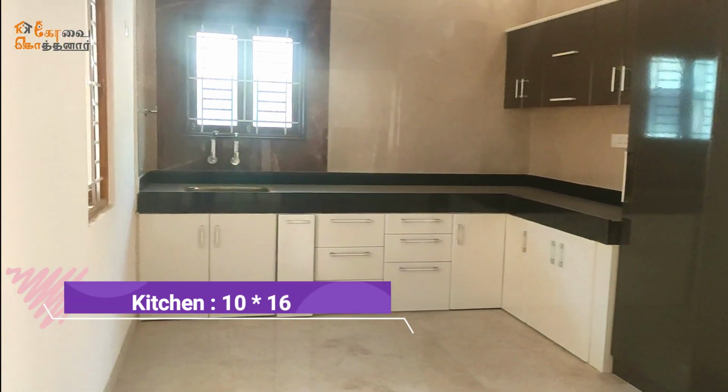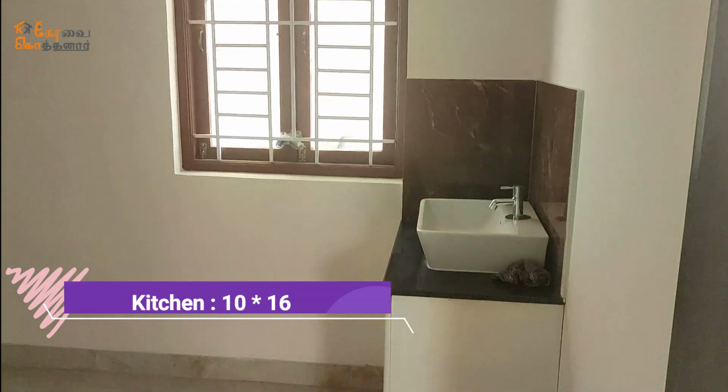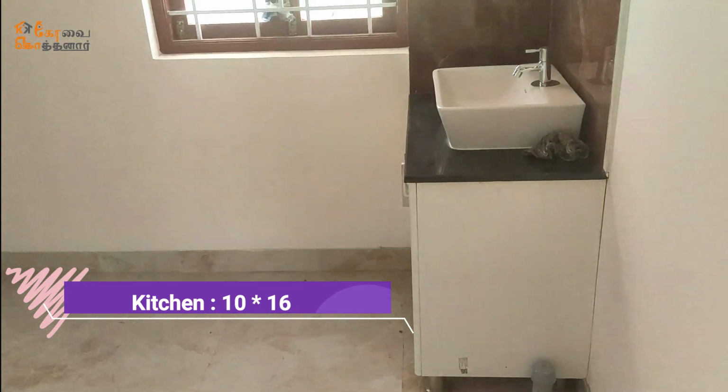Now let's check the kitchen and dining area. It is a 10 by 16 area with enough spacing for storage, cooking, and dining.